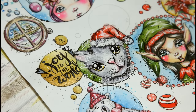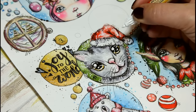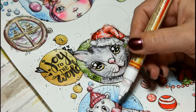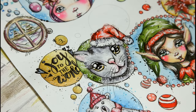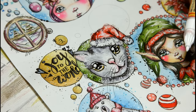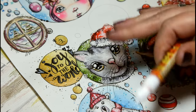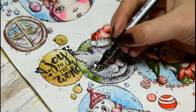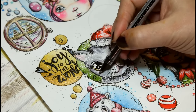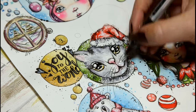And it just kind of occurred to me that I already did polar bears, I did Santa Claus, I did penguins, I did reindeers, I did snowmen, I did gnomes, I did all those kind of figures and characters, but so far I haven't done a kitty cat. So I definitely had to change that, obviously.